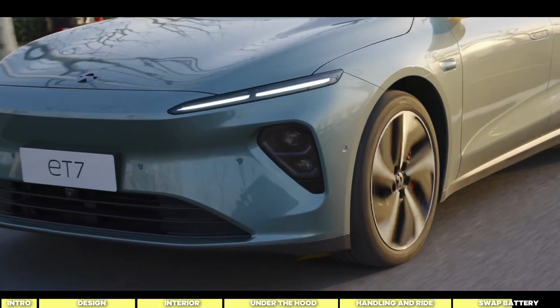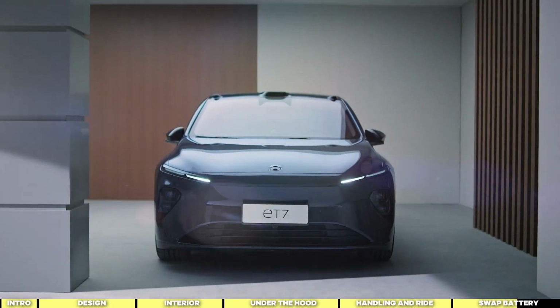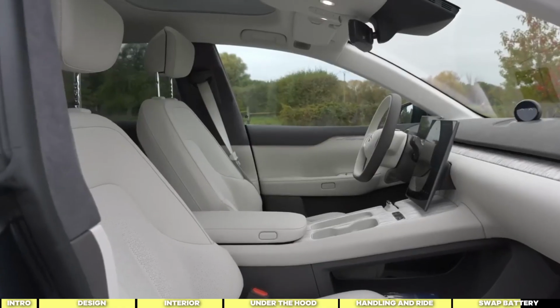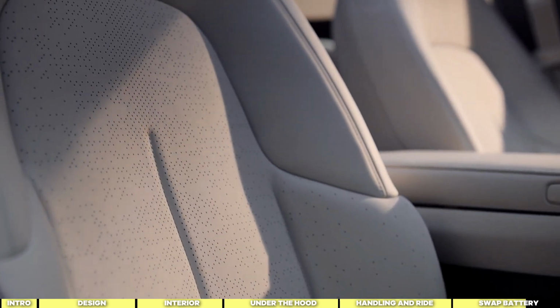Wrapping up our exploration of the NIO ET7, we found it to be a well-equipped electric sedan, boasting a plethora of features that enhance both convenience and enjoyment. Its decent ride and handling make it a comfortable cruiser on the open road, providing a smooth driving experience. Inside, the ET7 doesn't compromise on comfort, offering a plush interior and thoughtful design for both drivers and passengers.